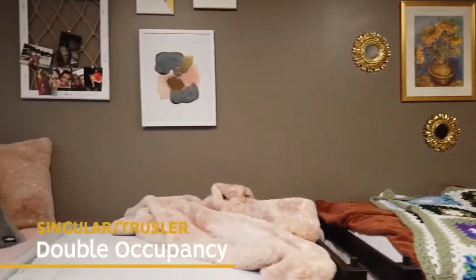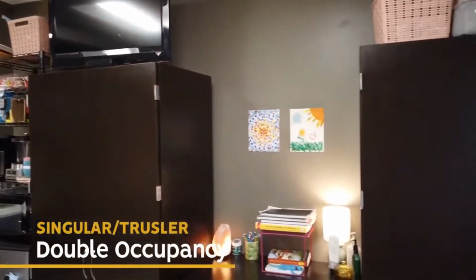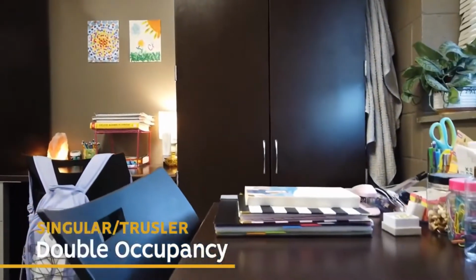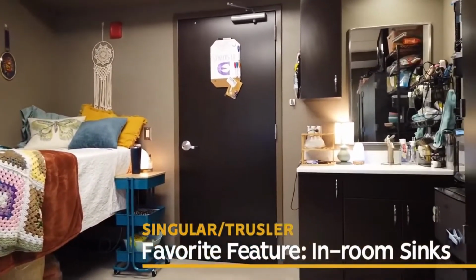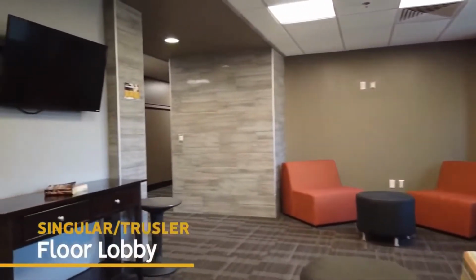Singular and Trussler offer single and double occupancy rooms. Rooms come furnished with one desk, bed, chair, and wardrobe per resident. All rooms in Singular and Trussler have in-room sinks. All floors have a community lobby.